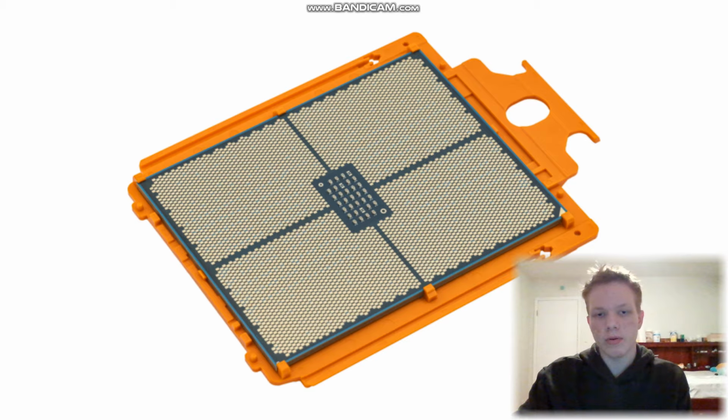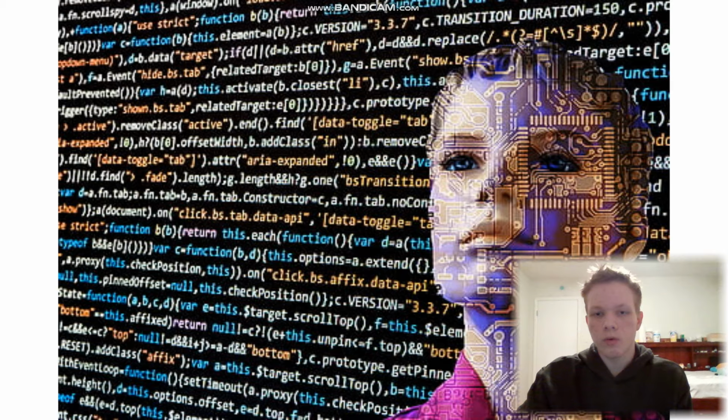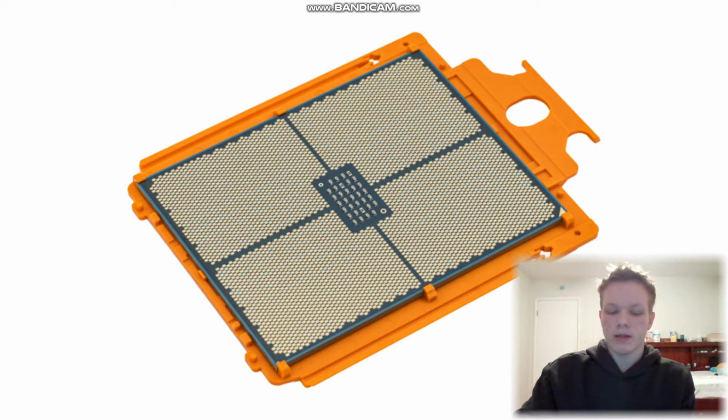And they also have hyper-threading, and they can have up to 192 threads, and it also supports far more DIMM slots, so you can have more RAM, and also gives you more access to PCIe slots, so you can have more GPUs or anything for the workstation you're using.